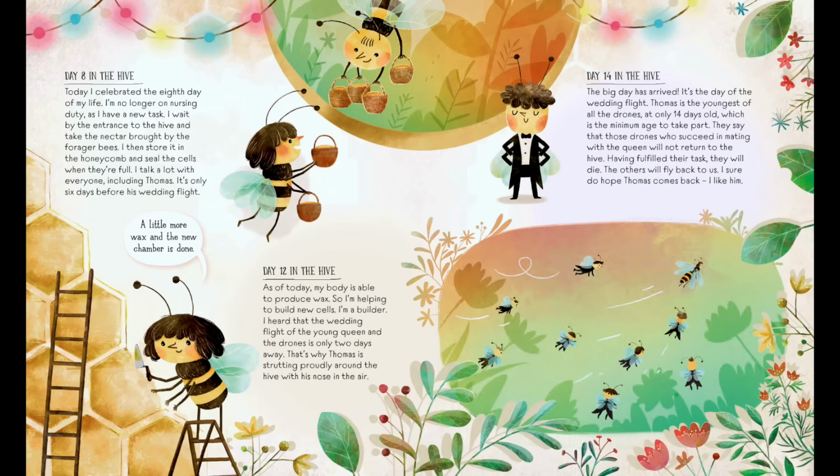Day 12 in the hive. As of today, my body is able to produce wax, so I'm helping to build new cells. I'm a builder. I heard that the wedding flight of the young queen and the drones is only 2 days away. That's why Thomas is strutting proudly around the hive with his nose in the air.